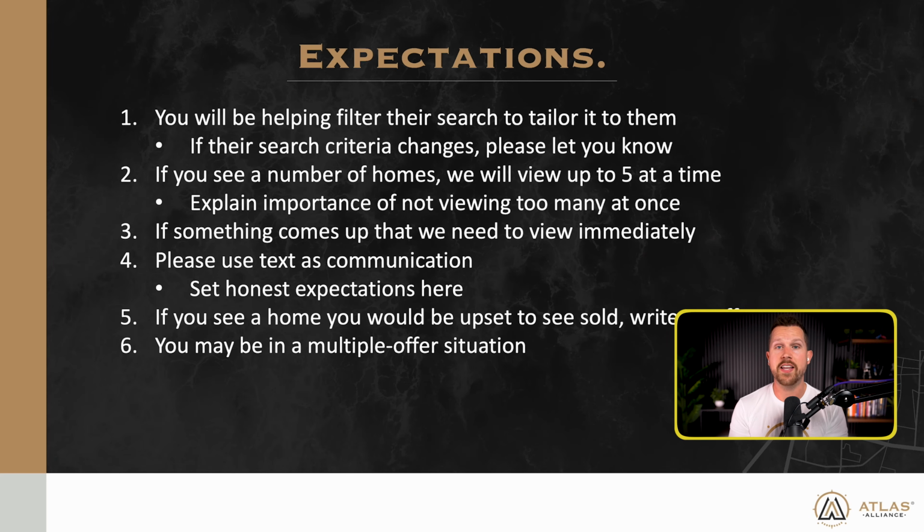So set expectations up front and just say, hey, I prefer to be communicated with through text. And also, I'm a big family guy, so from 7 p.m. onward, I don't actually check my phone because I'm spending time with my family. And if they say, well, that's not acceptable, I want to be able to text you at 10 or 11 p.m., then they're not the type of client you want to work with.